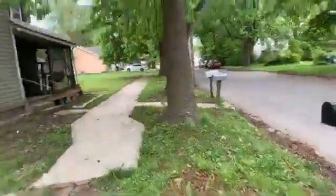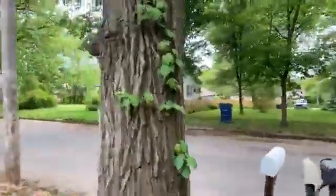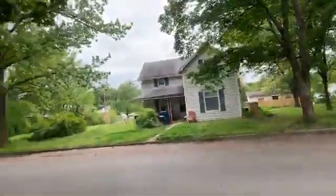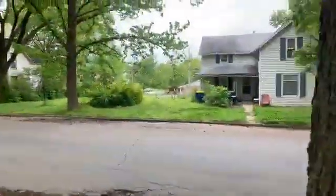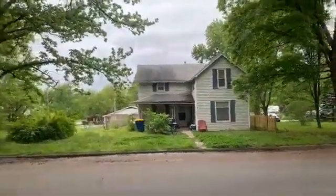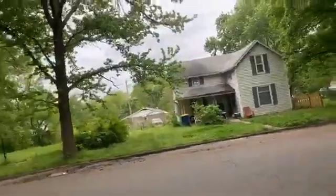The next stop is 923 Church Street. We don't have much on this one, but that's 923 Church Street, which was another early Eudora home. I'm sure there's a lot more out there on that, but that's all we have.